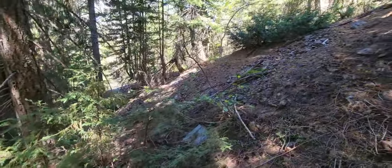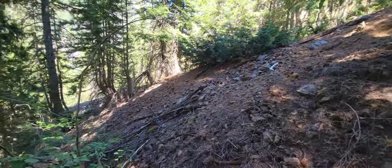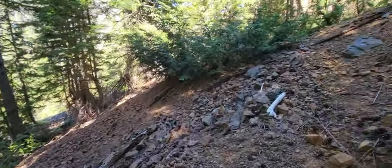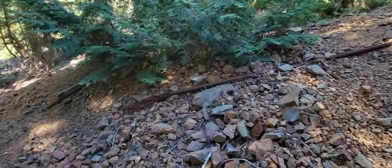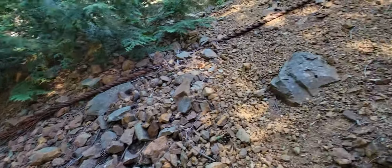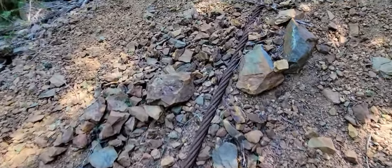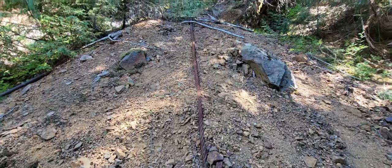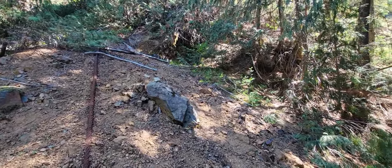Okay, so now we have the waste dump in view from the middle that you can kind of see here running down the hillside and up. And there's the tramway cable, which is snapped right there. And it runs all the way up. And right over here, you might be able to make out the middle adit.